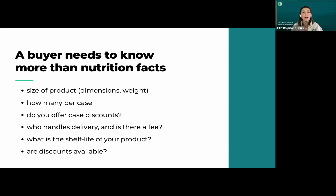But I do just want to flag, and I did on that previous example, that it is important for buyers to know a lot more sometimes than just what's on your sales sheet or just about the product. And so I already flagged the dimensions and the weight. The case pack is also very critical, right? Because we're talking about very slim profit margins, particularly in the grocery space.